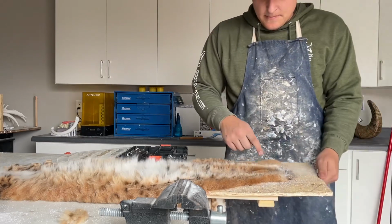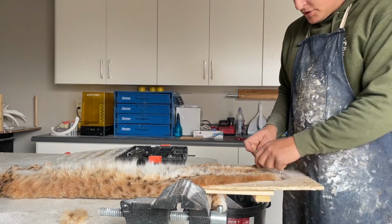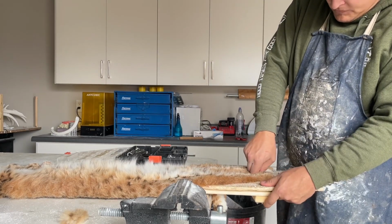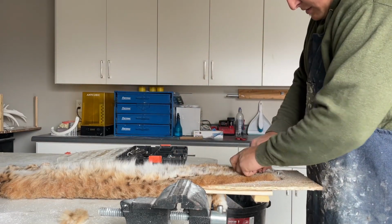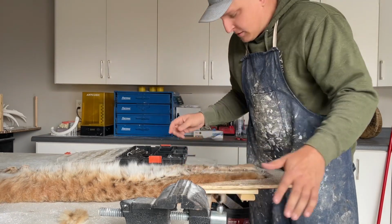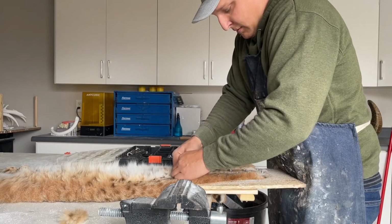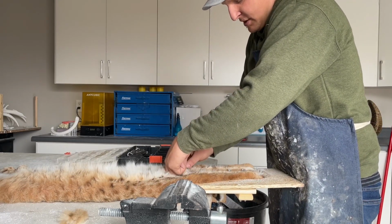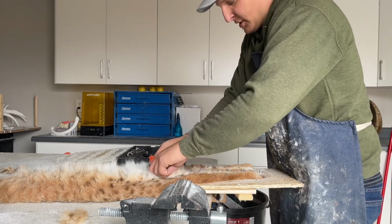So I started right here. I'm just going to work my way up the belly. I'm going to put a pin every inch or so, so you get a good straight, nice defined line. Just pinning that. I'm putting a pair of pins every 1.5 to 2 inches, and then I'll go back in and fill them in a little bit closer.